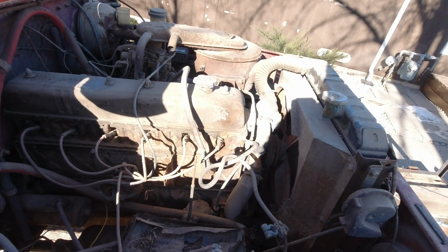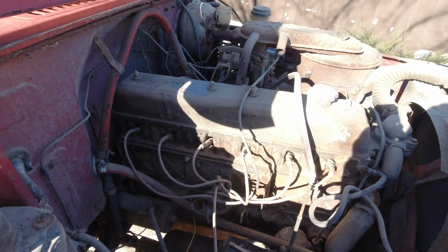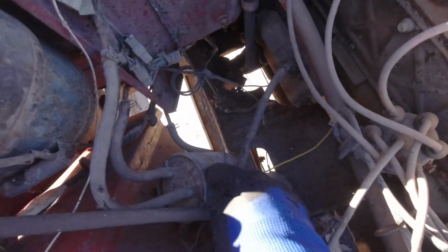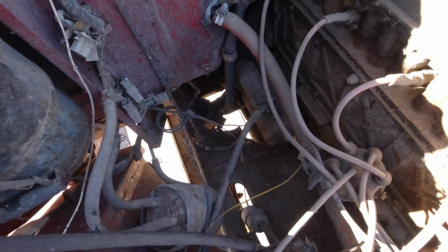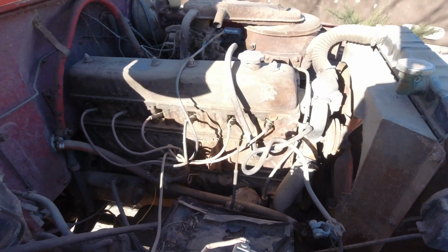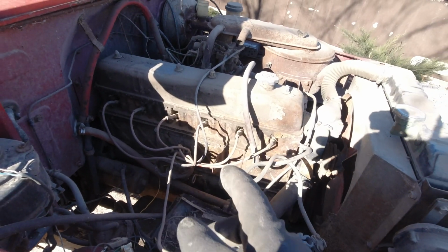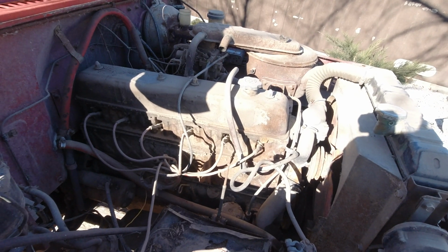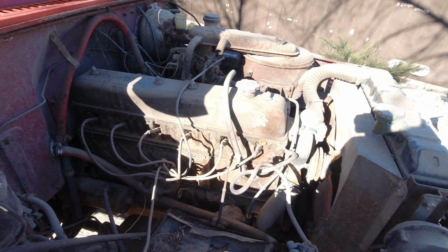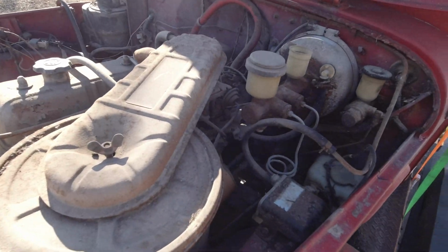So honestly, we're going to try to start this today. I don't know how well that's going to go over, but I figured it's a good time to try. It looks like this is part of the emission stuff, which I'm probably just going to remove because nobody wants that on there. So yeah, this is what we're looking at, and I'm very excited about this. This is actually the exact same engine that my other one has. So if this engine's bad, we know the other one runs, so that's a plus. I don't know if we're going to be able to get it started, but I really want to try because I feel like it should work.